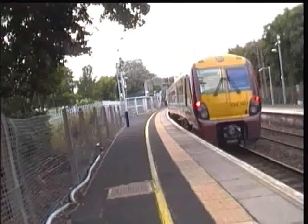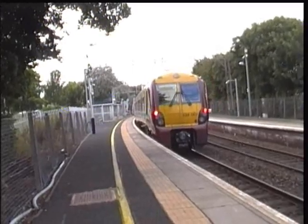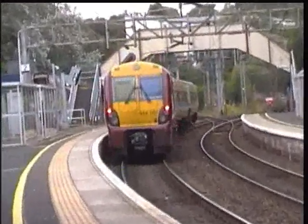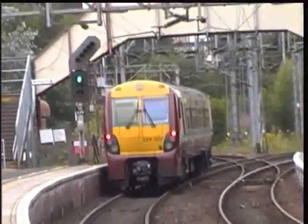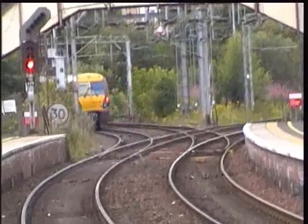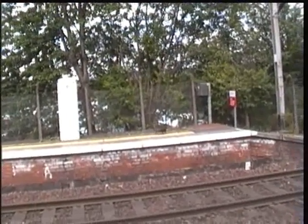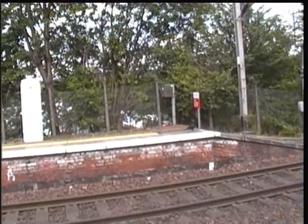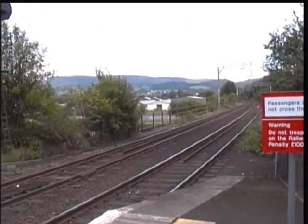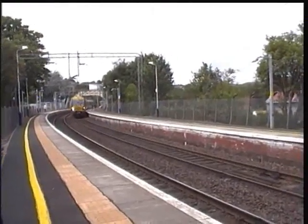That's a Juniper. One of the many passengers on the platform today, but it's down the wrong end. We've got the fire brigade or the police bombing about. That's looking across the viaduct, and we've got a train in platform there going to Edinburgh. That's another Juniper.